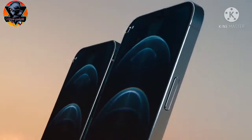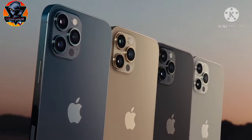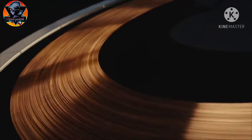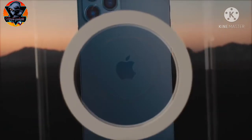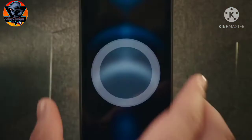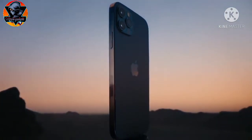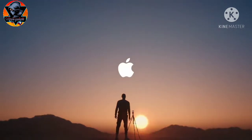iPhone 12 Pro comes in two sizes and in four finishes, including New Pacific Blue. An integral part of this year's design is MagSafe, an intelligent system of magnets that connect accessories in a whole new way. All this and more make iPhone 12 Pro the most powerful iPhone ever.